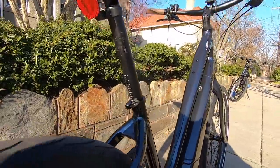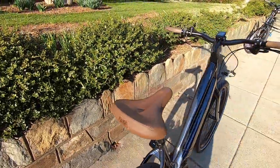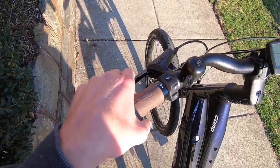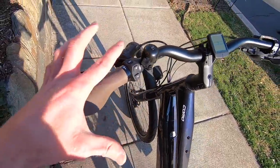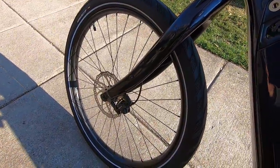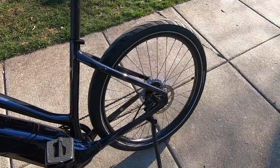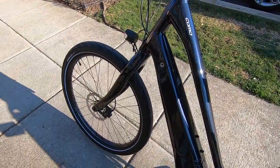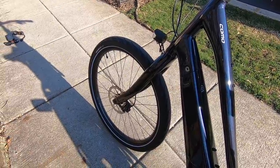And then coming to the very last piece, I save the best for last. Of course, it's the brakes, and this does have hydraulic disc brakes, two finger levers with adjustable reach, so you can bring those in if you've got gloves. 180 millimeter rotor up front and 160 in the rear, which is the same thing that we were seeing for the Vados, which are faster, like speed pedelec bikes.